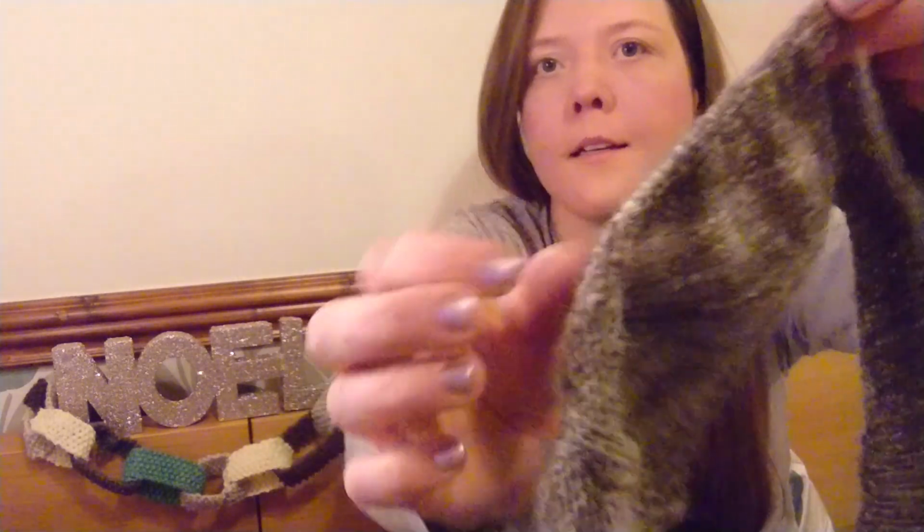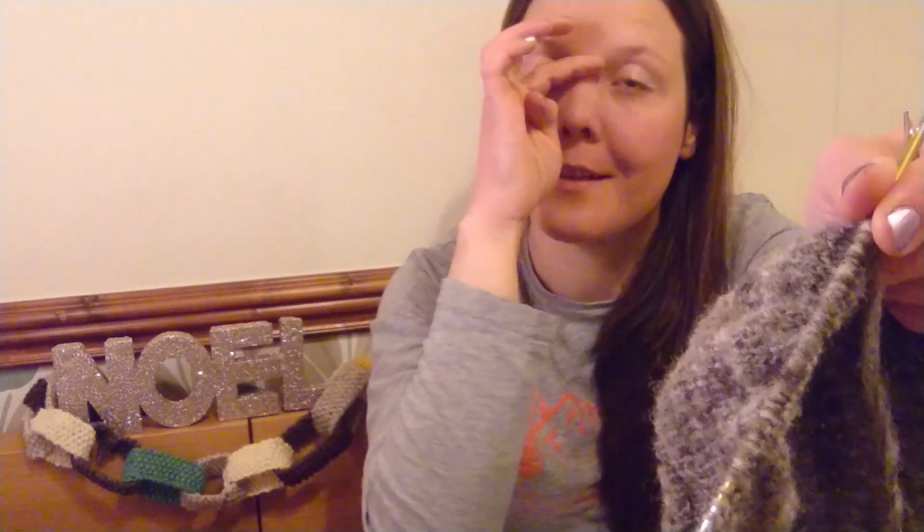Oh, I've really enjoyed sitting here and doing a bit of knitting today and a bit of chatting. Oh, I'm so excited about this. I'm only doing a bit of this now because it's an easy knit for me to show you a bit of me knitting.